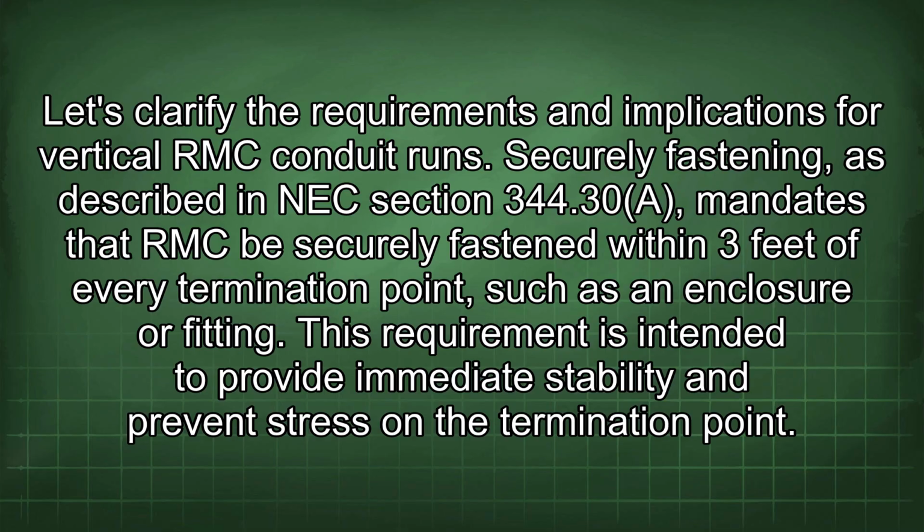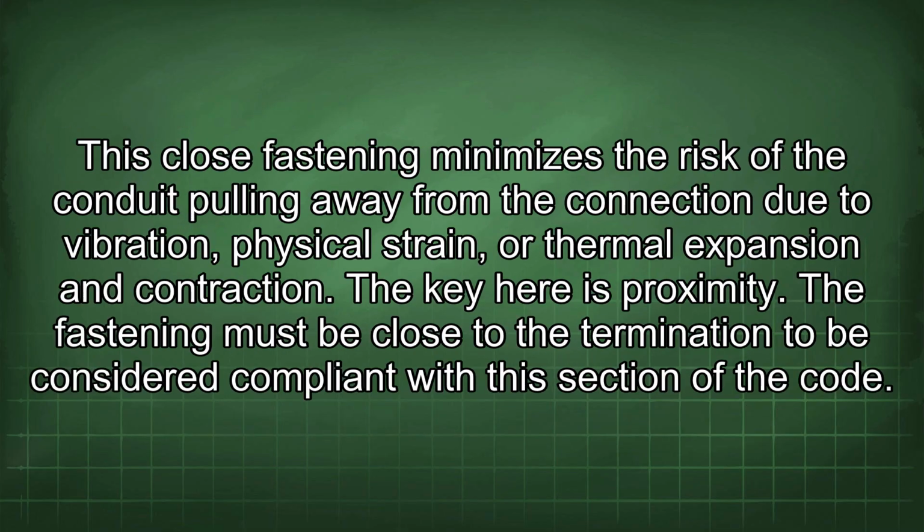Securely fastening, as described in NEC Section 344.30(A), mandates that RMC be securely fastened within 3 feet of every termination point, such as an enclosure or fitting. This requirement is intended to provide immediate stability and prevent stress on the termination point. This close fastening minimizes the risk of the conduit pulling away from the connection due to vibration, physical strain, or thermal expansion and contraction. The key here is proximity. The fastening must be close to the termination to be considered compliant with this section of the code.